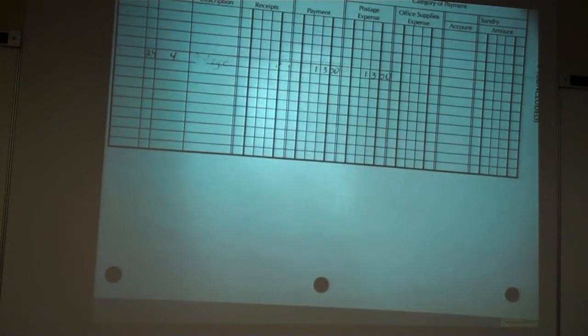Alright, and you can see I had a description there and I took it off because we do have a column that's called postage expense, so we don't have to have it there. It was voucher number 4 on the 24th. Payment was $13, and it's going under the postage expense. You probably don't have enough room on the auxiliary petty cash to skip a line in between those. Probably need to just put it one right after the other in there.